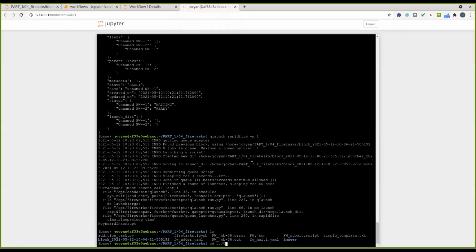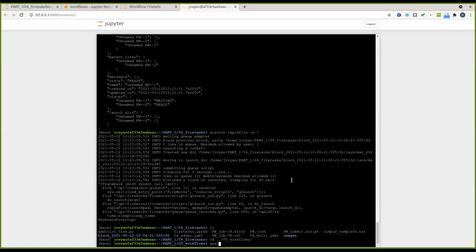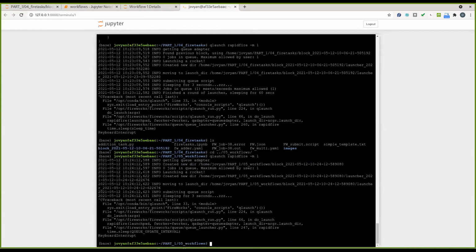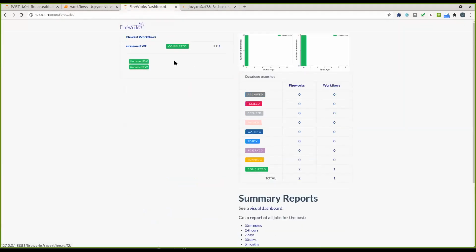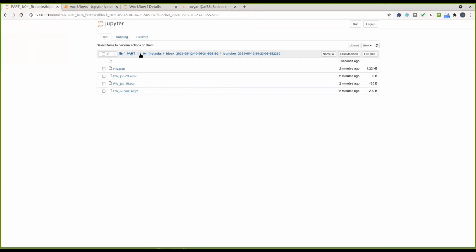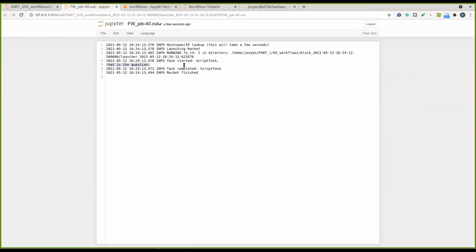Let's go to the correct folder, it would be easier. Launch. Okay, it's submitted one. I'm stopping. Now what we see is that both are completed. The workflow now is indeed completed, because when a workflow has some fireworks that are waiting or that are ready, it's still running if at least one of the fireworks started running. So everything is finished. You can, of course, go to the last one that was submitted, and in there you have "that is the question."